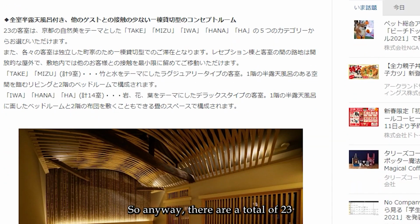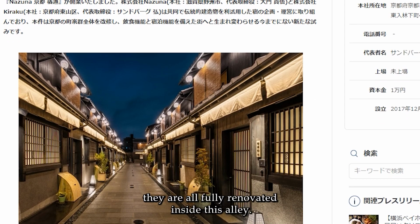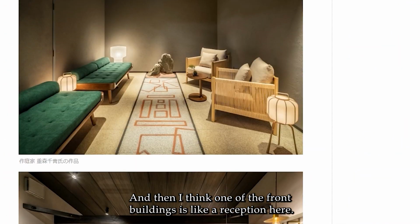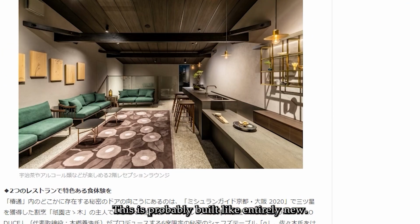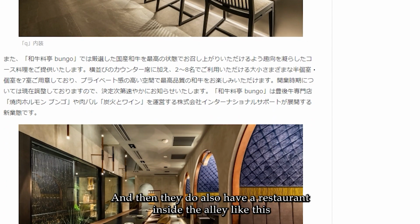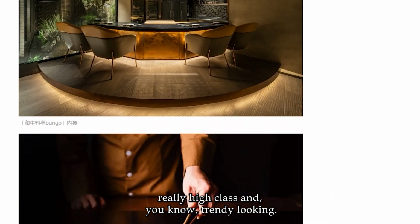So anyway, there are a total of 23 Kyo-Machiya in the end. They are all fully renovated inside this alley. And I think one of the front buildings is like a reception here. This is probably built entirely new. And they also have a restaurant inside the alley like this. I think it's only for people who are staying. Really high class and trendy looking.